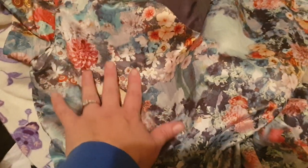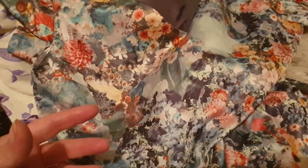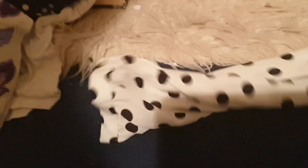This dress is a size 16 from H&M. It's very dainty and pretty. I don't know why, I'd visualise someone wearing this and just having a cup of tea. Maybe with a biscuit. I don't know. Ignore me. What am I talking about? Who knows what goes on in my mind?